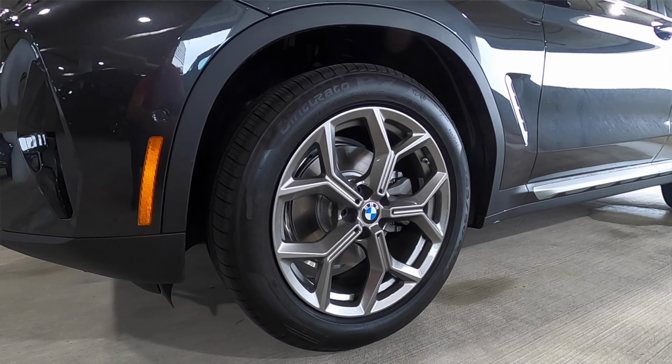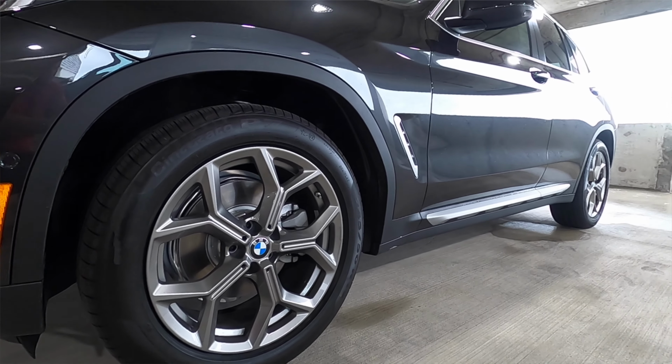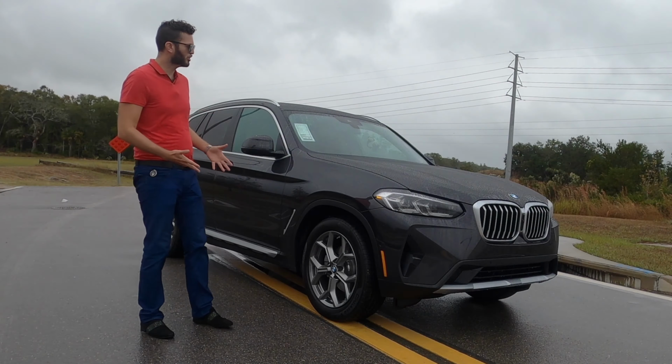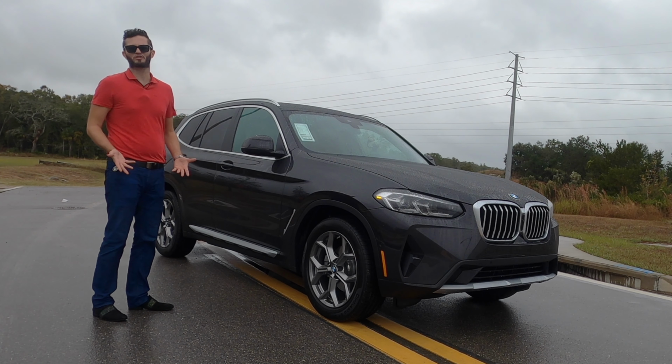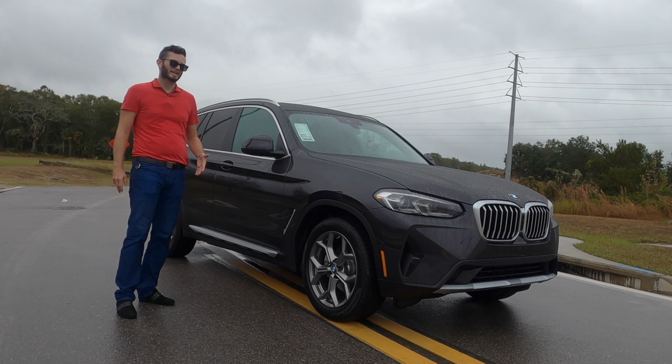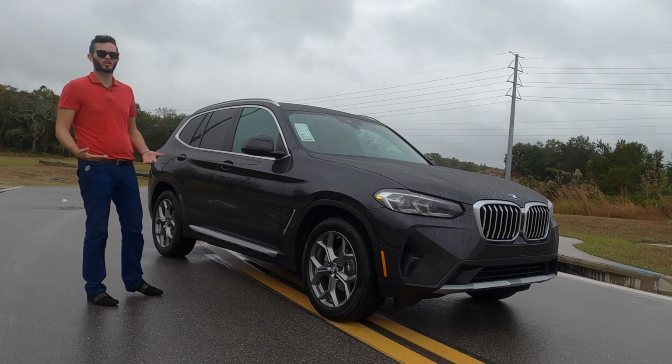Bumping it up to the M40i gets the red brake calipers that's going to house 4 pistons in the front, a single floating caliper in the rear. But when you're in this trim, you're saving on service also. So you're still getting the performance to get you up and going, and you're not sacrificing with the luxury.